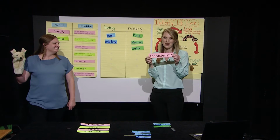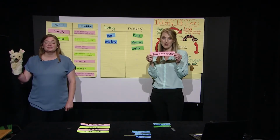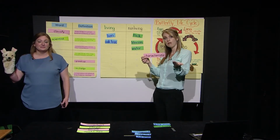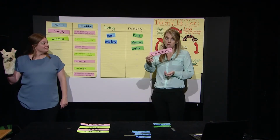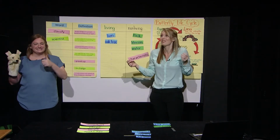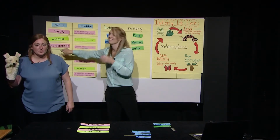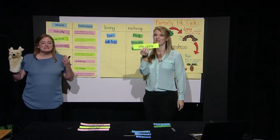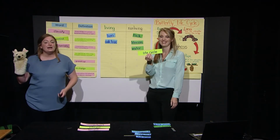Our next word is characteristic. A characteristic is something that makes a person, thing, or group different. Boys and girls, can you think of a sentence with the word characteristic? Wow, great sentences. We will also learn about a life cycle today. A life cycle is the stages through which a living thing grows from birth until death.